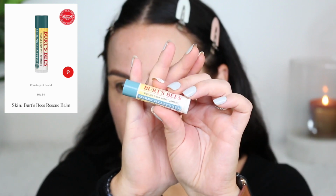We have a mixture of high-end and drugstore here. Starting off with the Burt's Bees Rescue Balm with Turmeric. It's the cooling eucalyptus version.